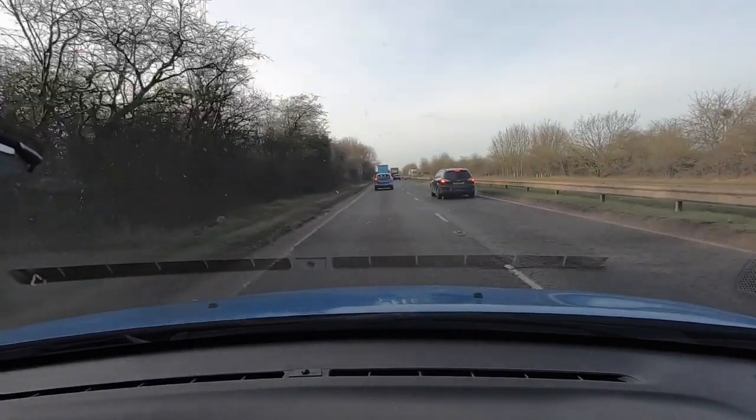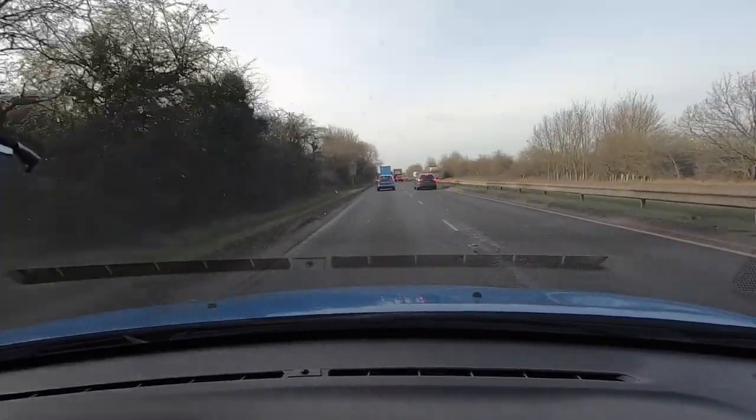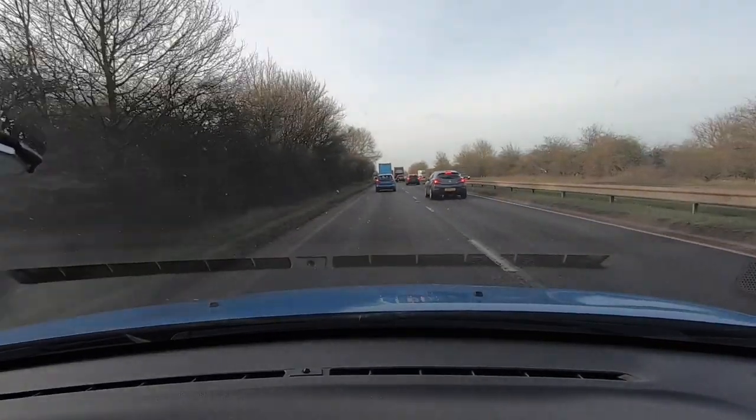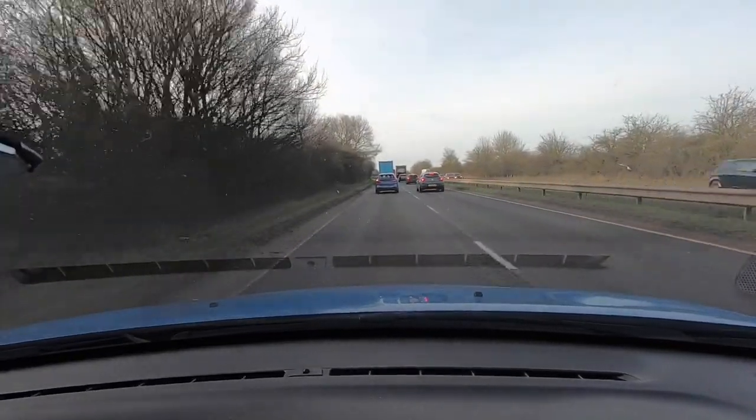This is the A444. What I'm going to do is I'll just pause the video for a little bit, and then I'll come back to it when we've got past this traffic queue.